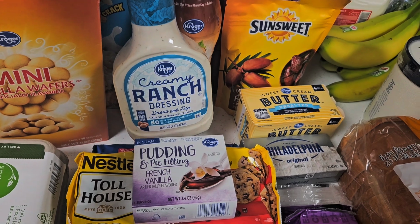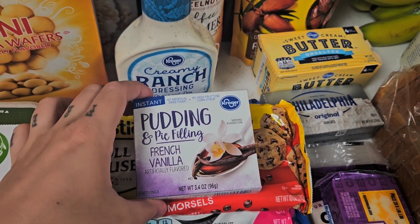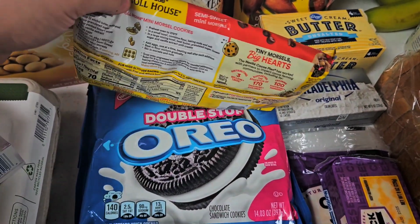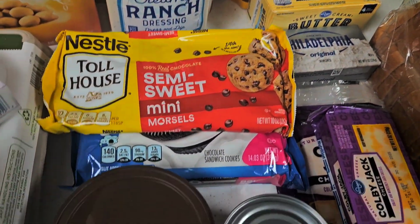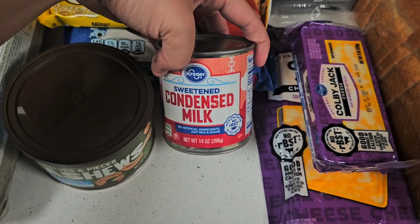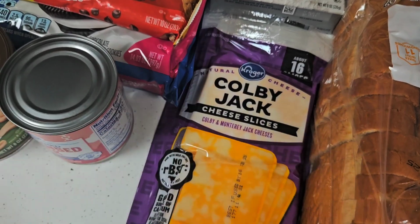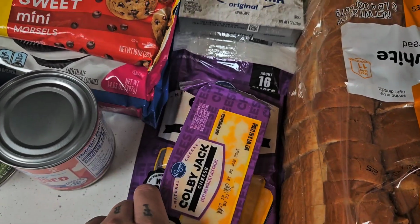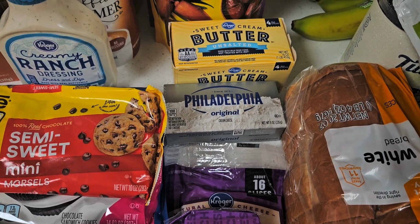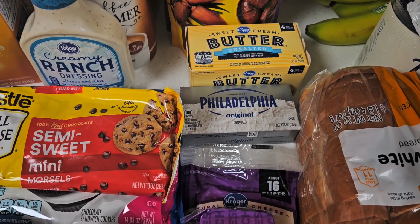And let's see, so I got some ranch. I got French vanilla pudding. This is for the banana pudding I'm going to make. I got some mini chocolate chips, some cookies, Oreo cookies. I got some cashews. This condensed milk is for the banana pudding. I got a block of Colby Jack, and I got a big pack of sliced Colby Jack for sandwiches. We still have a lot of lunch meat. We have a lot of lunch meat, which is why you don't see that. We also still have hot dogs from last week.